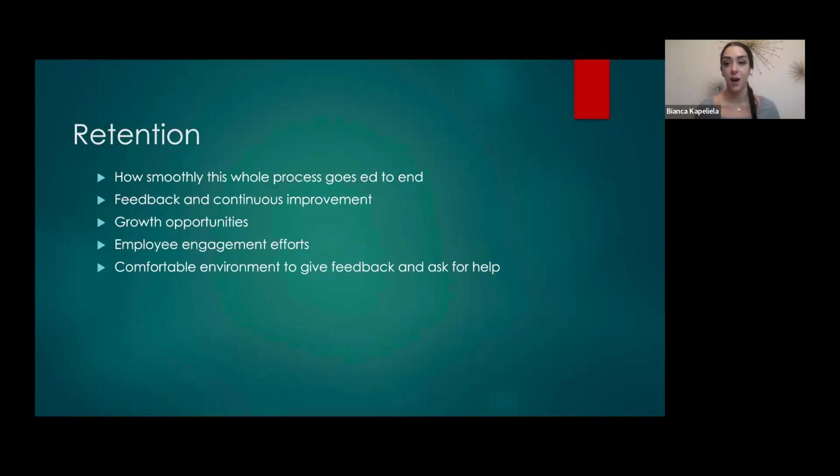and not have those gaps of responsibilities falling to the wayside. So it's just really simple, keeping that communication open. And if you ever need recommendations on that as well, we're here to help. But again, when people feel that stagnation or that lack of growth or development is, I think, the number one reason people leave a position, in my experience. And then just creating a comfortable environment to give feedback and ask for help.